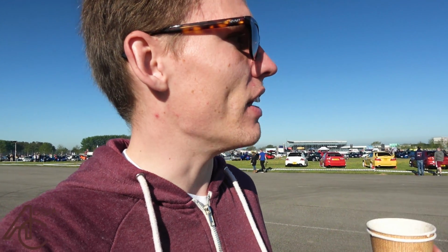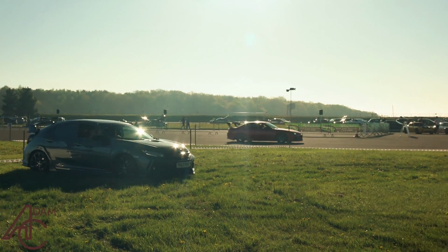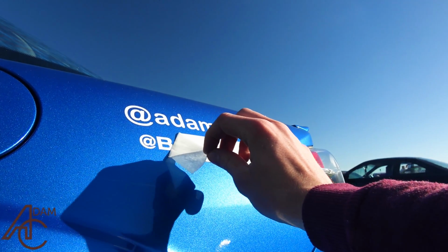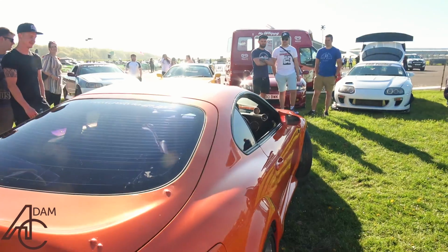Oh, there's one over there. Okay, I've only seen one RX8, and that is in the Mazda section. Oh, there's two. Okay, there's a few. More and more arriving. I've just gained 70 horsepower. Yes. There we go. Oh, it's not central. Oh well.